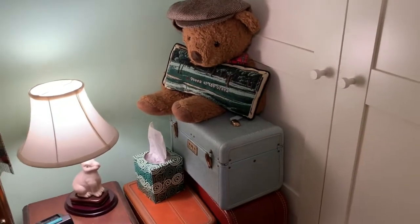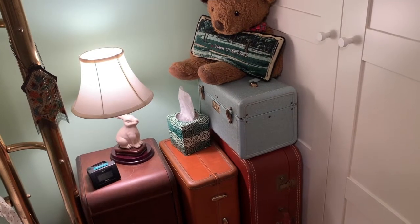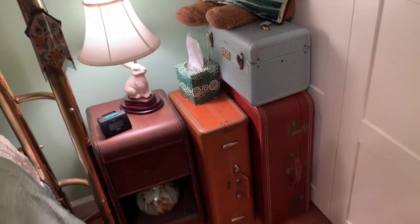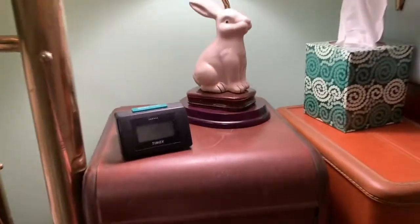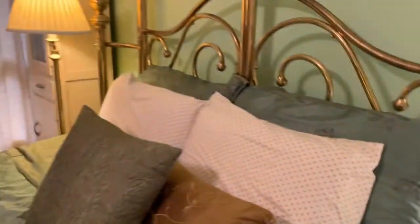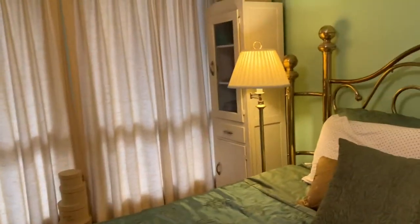All right. And then over here, below Theodore Roosevelt Bear, I've got purses and furs in these bits of luggage here. And then even this little humidor has jewelry in it. That's some brooch storage. I like holiday brooches, so I have Christmas and Halloween brooches. All right, so moving to the other side of the room now.